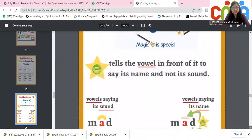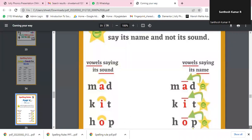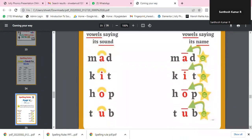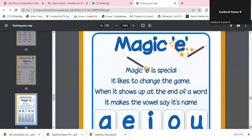Okay, now magic E. The magic E rule will change the short sound to the long sound. Mad is changed to maid, kid changes to kite, hop changes to hope, tub changes to tube. Okay. Ma'am, actually, what is that concept, ma'am? Tub changes into tube.